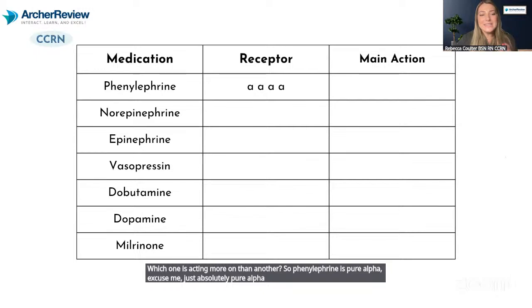What does that mean for our patient? What is the main action that we're getting from pure alpha stimulation? What can we expect to see?